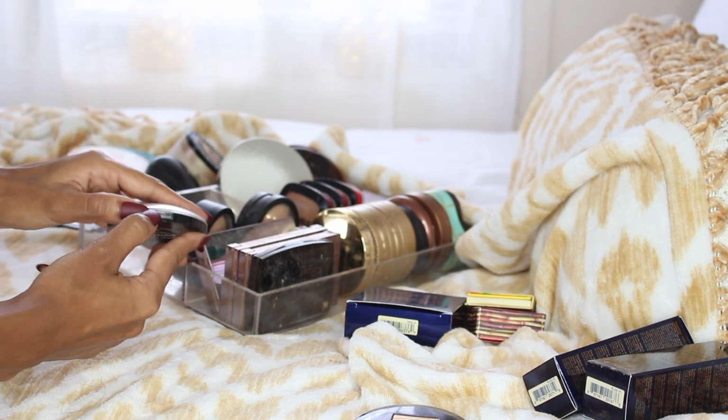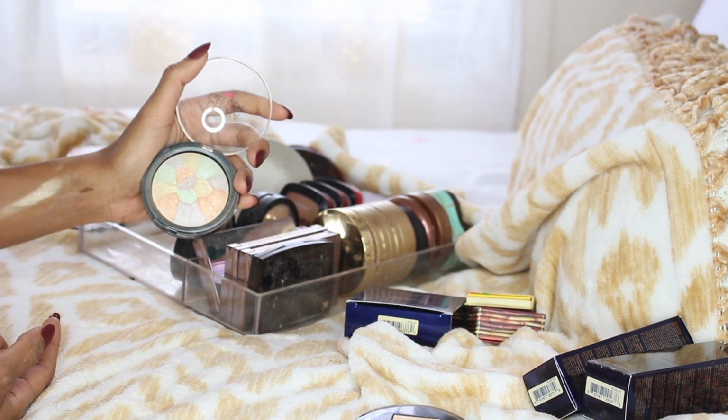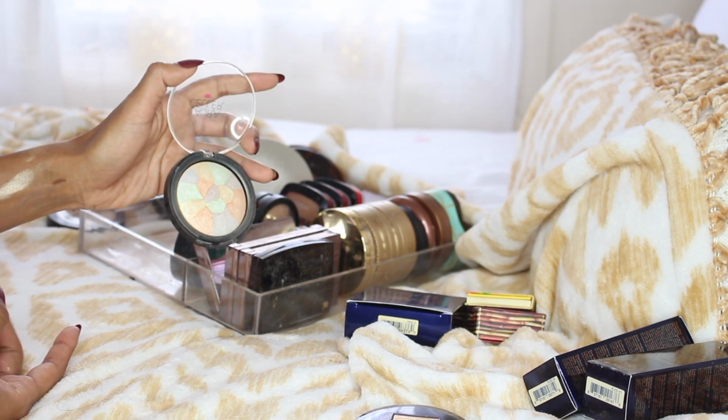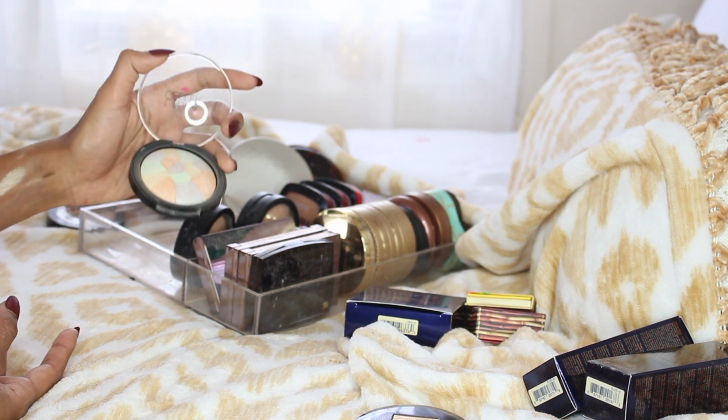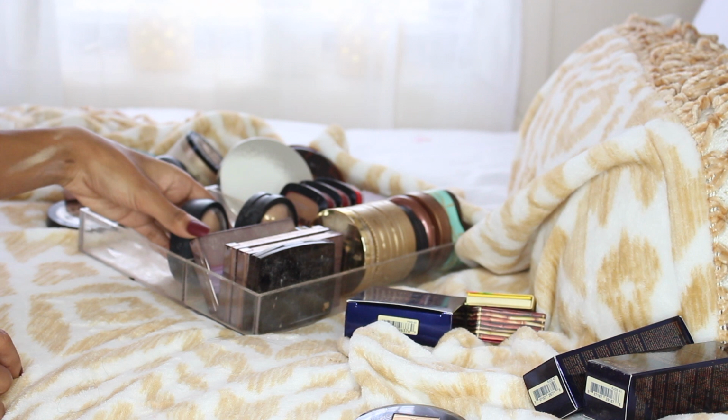Laura Geller. This is the Universal setting powder. It's like a rainbow kind of shade, but it gives you such a beautiful setting glow to your skin. I have a hard time knowing how to use this though, so I'm going to be adding it to the friends and family pile.